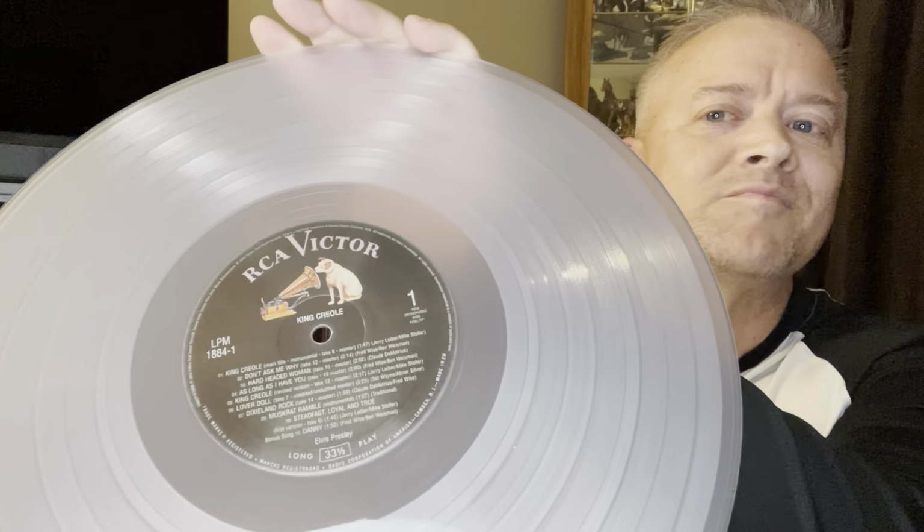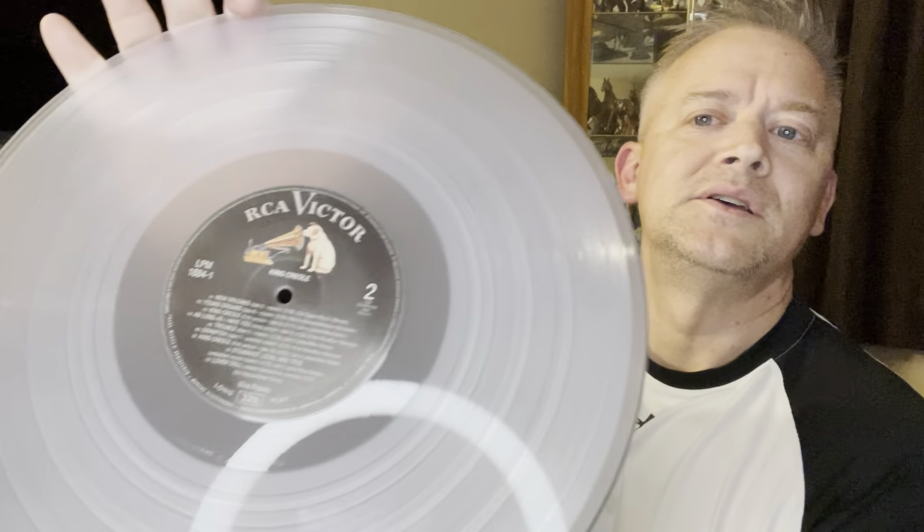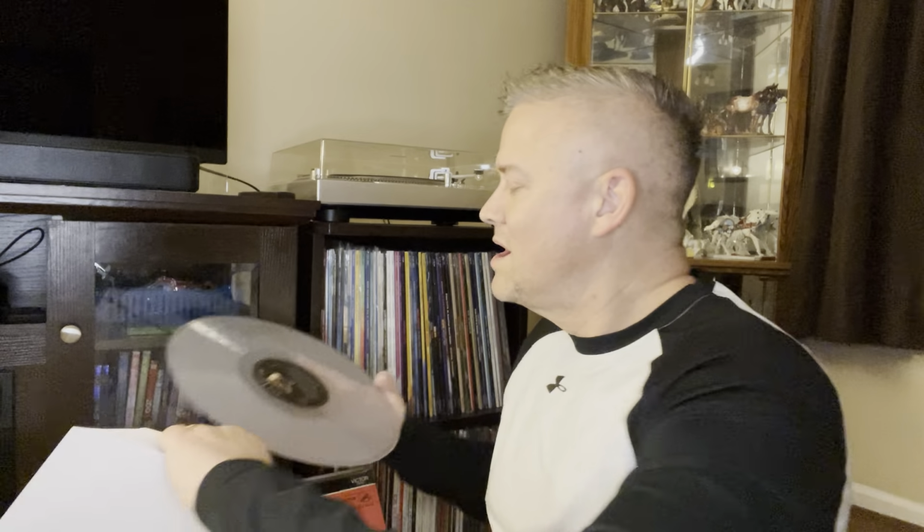But this is a beautiful vinyl. It's clear vinyl, and of course it's 180 gram. There you go, so you can feel the weight of it. Just a really cool record. But to me, and I don't know how any of you feel about this, this is the only release of all the releases that came out that was a single disc, a single LP.